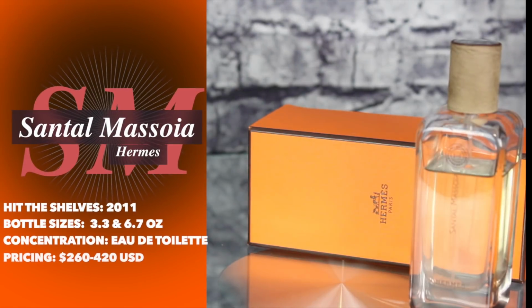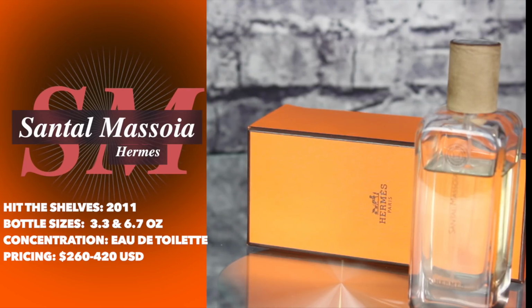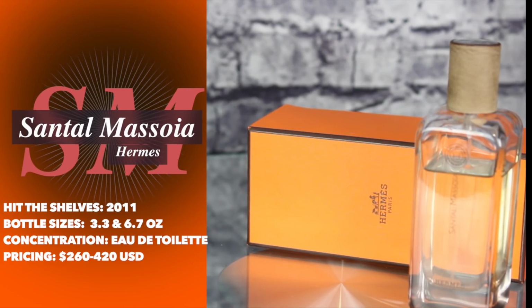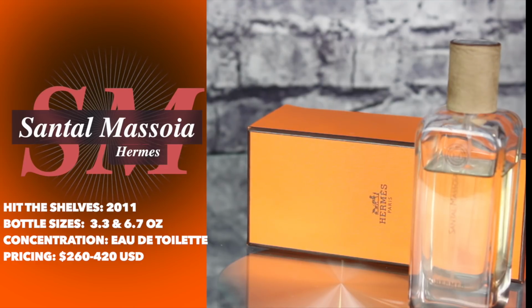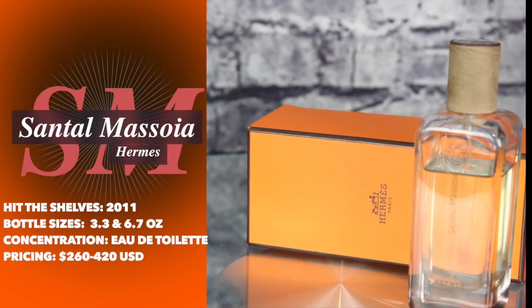It hit the shelves back in 2011. Bottle sizes: the one you see that I have is the 3.3 ounce, but you can double that up and go with a 6.7 ounce bottle. Concentrations are eau de toilette for these Hermes Essence fragrances.